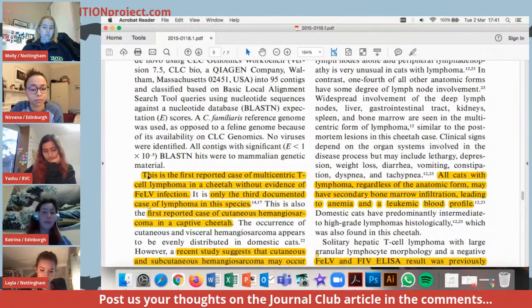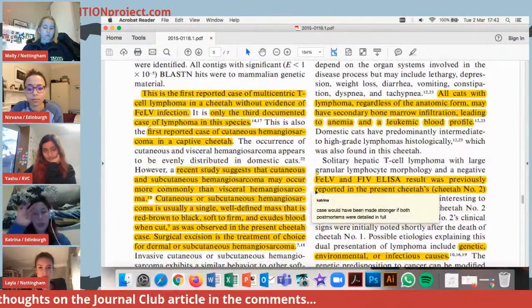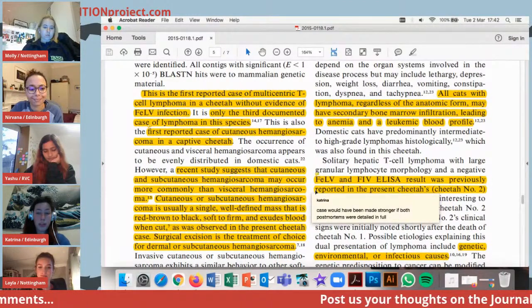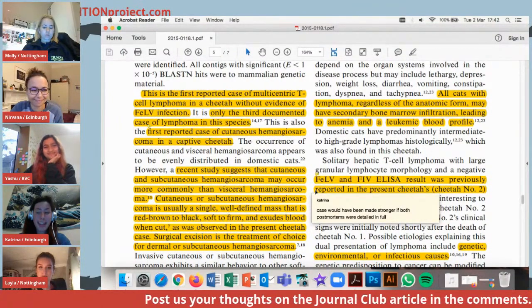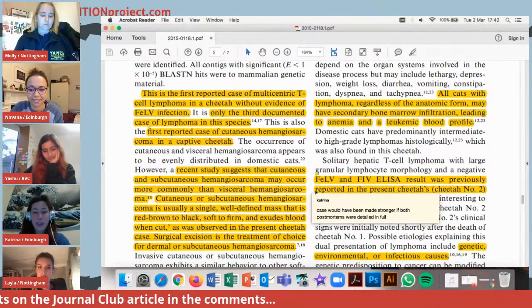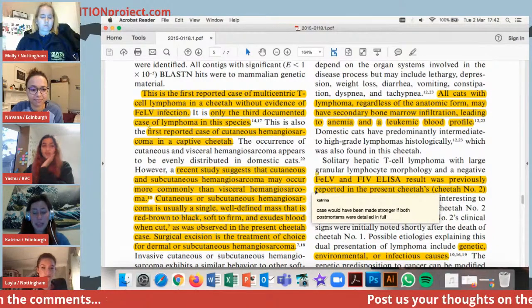But yeah, I think they do test for FELV and feline immunodeficiency virus. I forgot what the virus is. Immunodeficiency virus, there we go. Sorry about that. And they do say that they rule them out, but I don't know if any of you have ever heard your lecturers say that tests can only rule diseases in, but they can't actually rule them out.